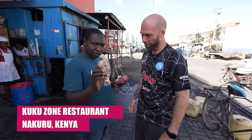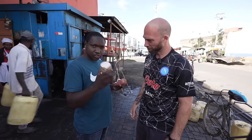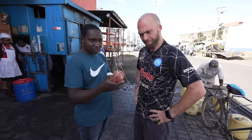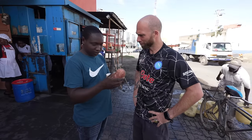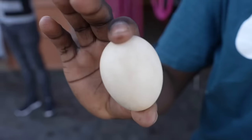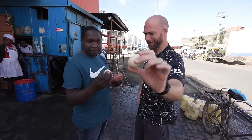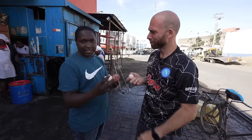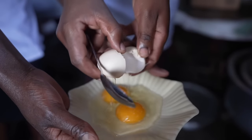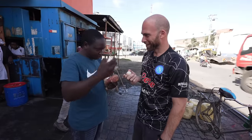First of all, we have arrowroots. We will boil them and then we have a taste. That's so, so good. And also here we have sweet potatoes. It's very, very sweet. That's what we call them, the sweet potatoes. Also, we have the indigenous eggs. Very small, right? But remember, very strong, and the yolk is pure, pure yellow. So we're gonna see it and we have to test. Come with me.